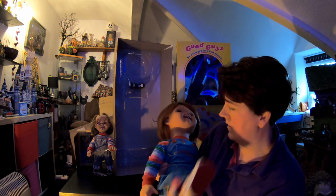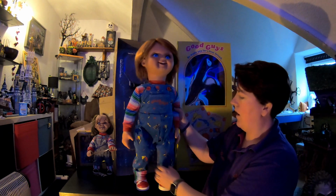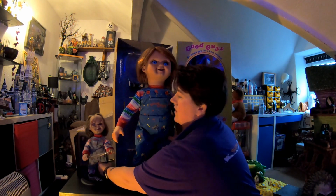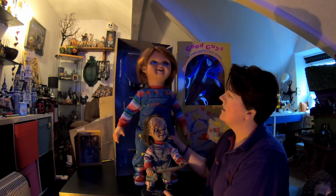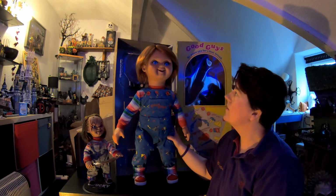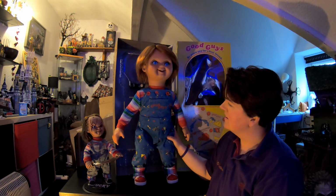He is awesome. Well impressed. Very, very, very impressed. Because like, these are your normal dolls that are out. So if you compare sizes, he's huge. He's absolutely amazing. So impressed. Well worth the wait. Well worth saving up for. He's wicked. Love him. So let's take a closer look at Chucky and this awesome film accurate box.